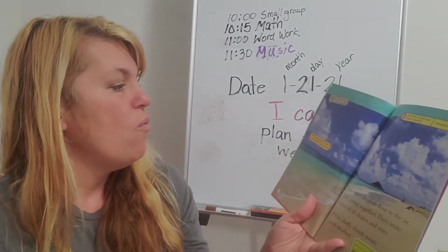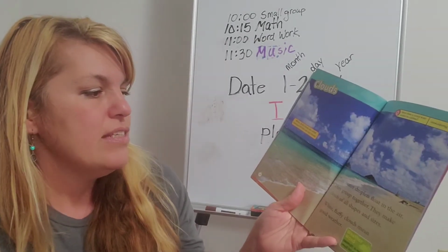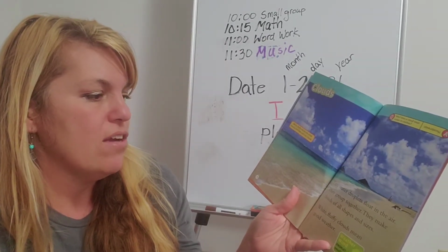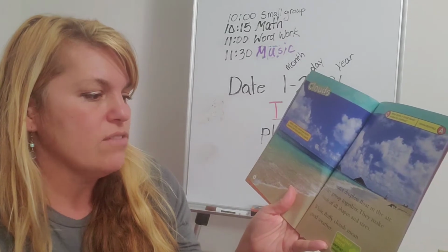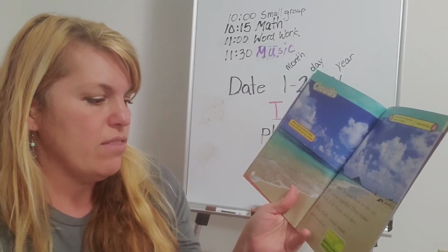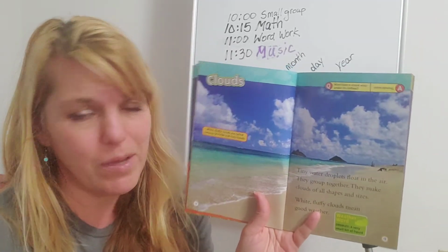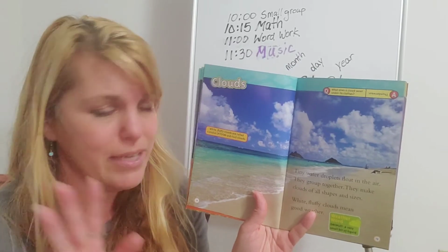Clouds. White fluffy clouds are called cumulus clouds. Tiny water droplets float in the air. They group together. They make clouds of all shapes and sizes. White fluffy clouds mean good weather. And I learned about clouds when I taught second grade with Miss Zapala. I don't remember any of it now, so don't ask me.